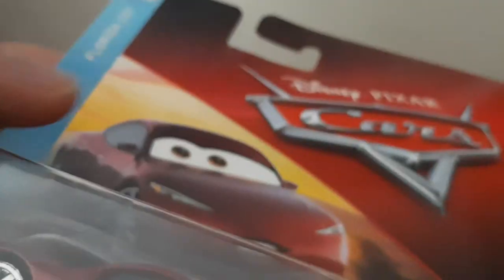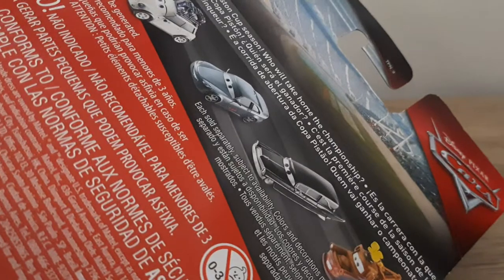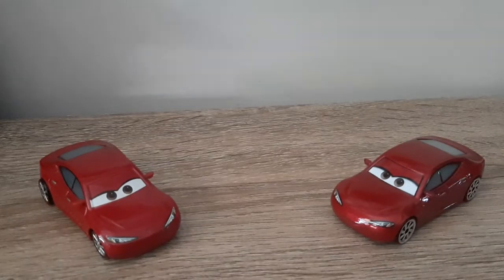Pro Plus Mattel, Natalie Certain, diecast. Got the artwork, blue desert background, Disney Pixar Cars, Florida 500 name and logo. And then we've got the logo here. It's the opening race of the Piston Cup season. Who will take home the championship? Diecast shown in the back are Kiel Murderay, Castro Bob Cutlass, Steve Hersel, and Mater with 95 hat, all of which I have reviewed now.